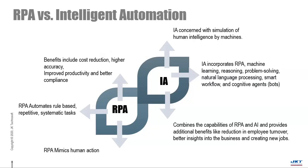You can achieve higher accuracy, cost reduction, and improved productivity with RPA. And intelligent automation adds more value to it by providing a reduction in employee turnover. By freeing employees from tedious manual tasks, it allows them to focus on more challenging tasks. It gives better insights into the business as it allows businesses to be proactive in their automation journey and to identify additional automation opportunities faster. Also, it helps in creating new job roles like machine learning engineer, automation engineer, other roles in software, in IT, and in other areas.